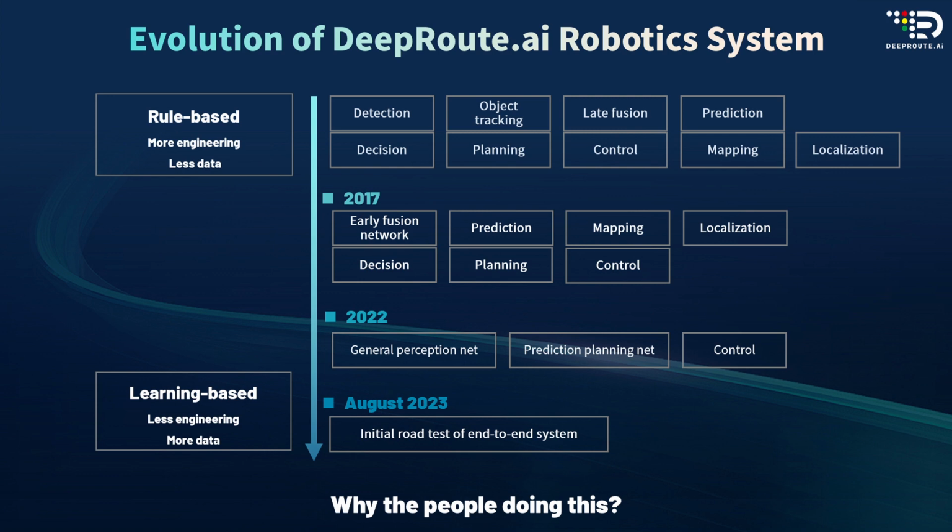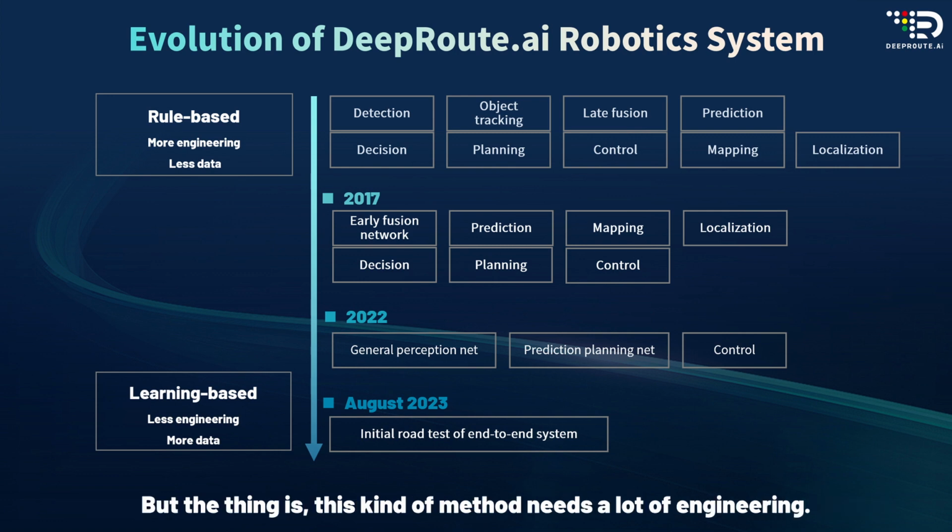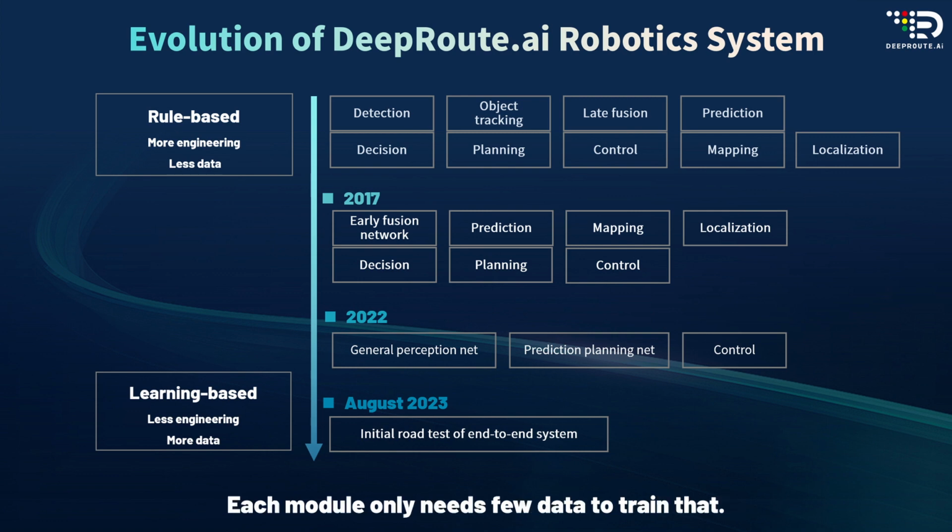Why are people doing this? Because back 30 years ago, there was no good way to solve that. You had to think of some smart idea to divide this problem into small ones. But the thing is, this kind of method needs a lot of engineers, a lot of humans thinking about how it works. Each module only needs a little data to train. So in order to solve the architecture problem, we have several steps.